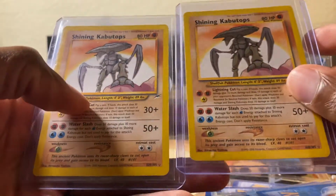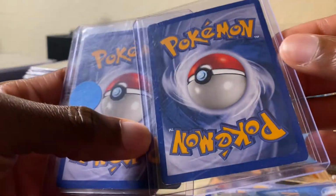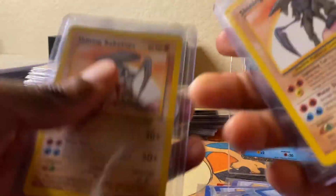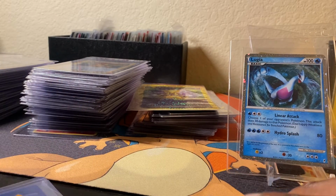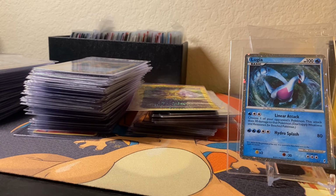Then I have 2 shiny Kubotas, but these are bad. One is better than the other one, but as you can see, they're moderately to heavily plated. I'm pretty strict on my grading. When I list stuff on eBay, it's usually a grade down, which a lot of people are surprised by. Like, hey, your cards are pretty near mint when I call them lightly played, just because that's how I look at grading cards. I'm more strict than usual.